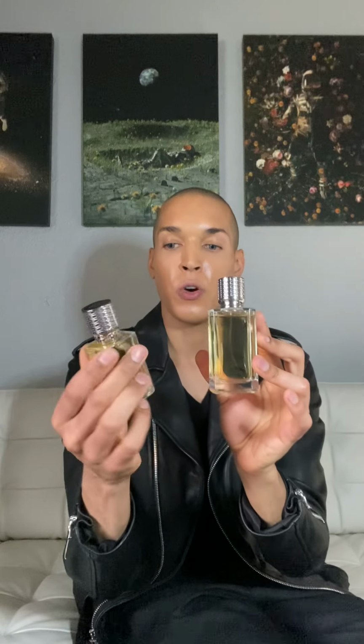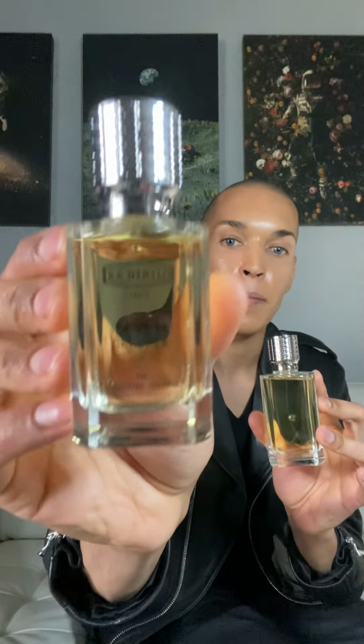It is available in 2 size formats. So this one right here is the 50 ml. And then this one right here is the 100 ml. 50 ml retails for $225, and then the 100 ml retails for $325.